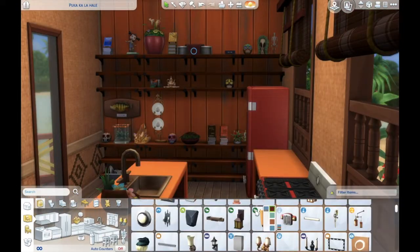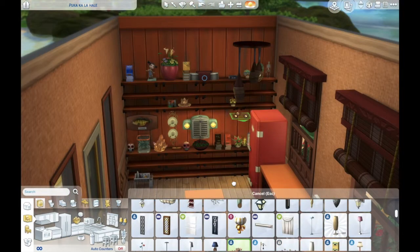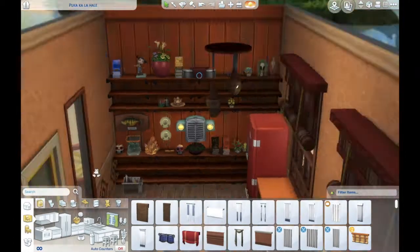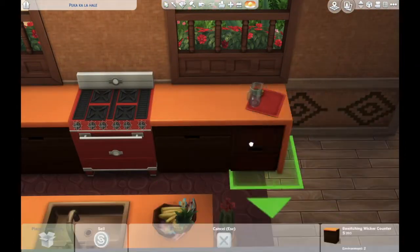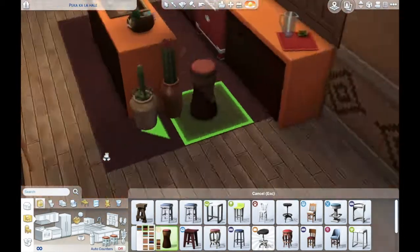And I love the little headlights on the wall there, even though it's not technically quote tropical. I think it fits right in with the rest of the clutter and makes it look kind of cool, kind of pieced together from random things. And that's what I would expect if you lived in SULANI.